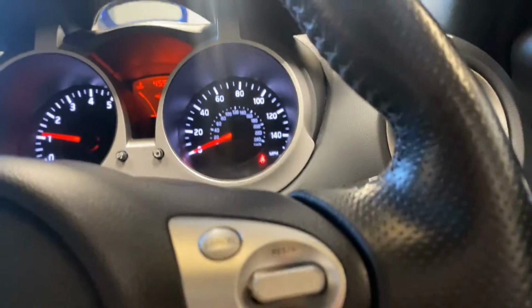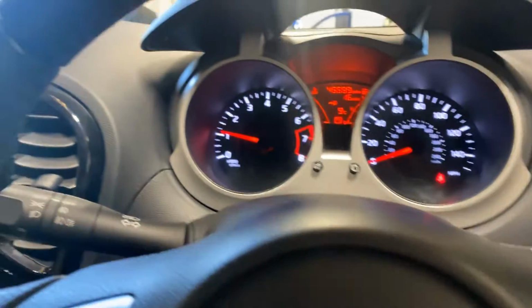The first owner, and it's only done 45,000 miles, 45,599. The first person to come and see this car will undoubtedly buy it.